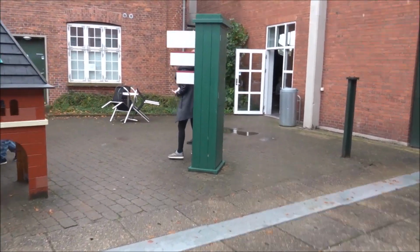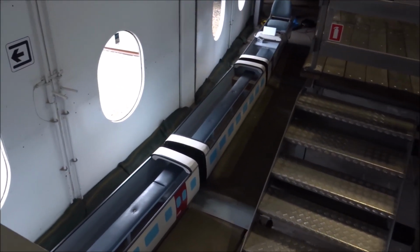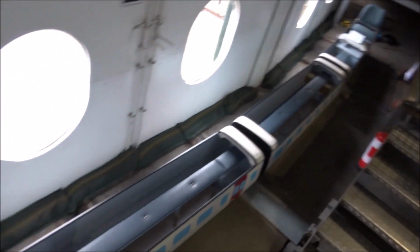Anyway, that's the museum done, so I'm going to head back to the station now, which thankfully is literally on the other side of this building. The museum also has a second smaller miniature railway around the inside of the roundhouse, I'm guessing for whenever it's raining.